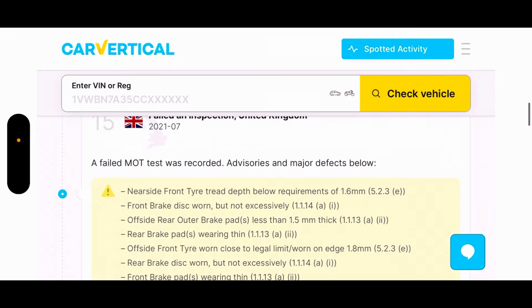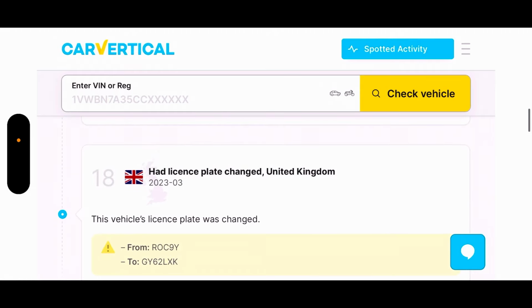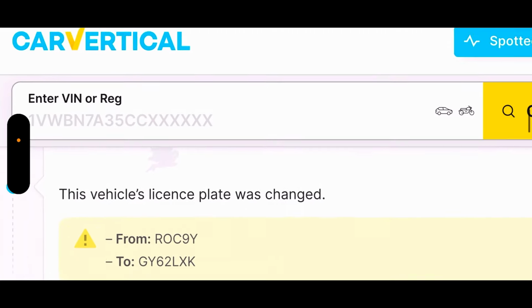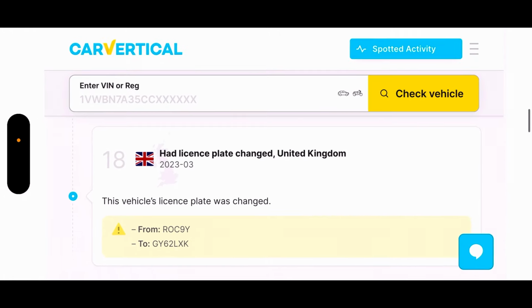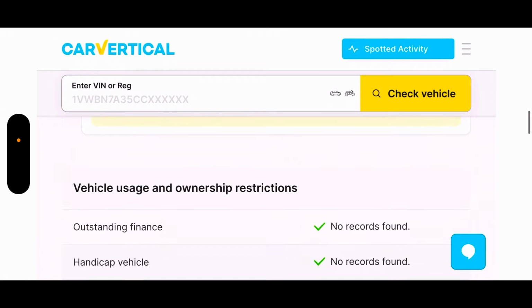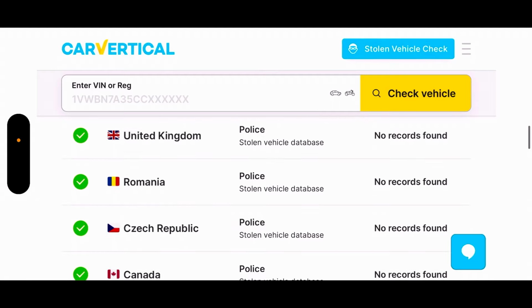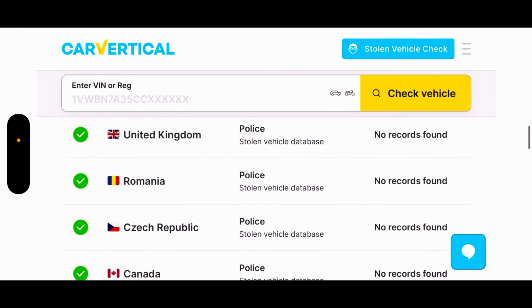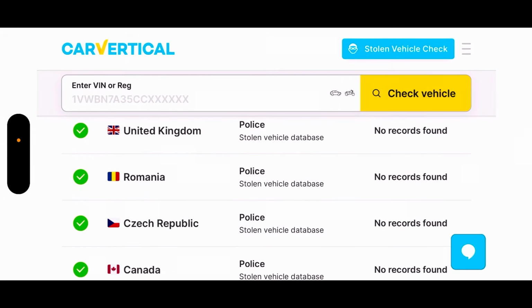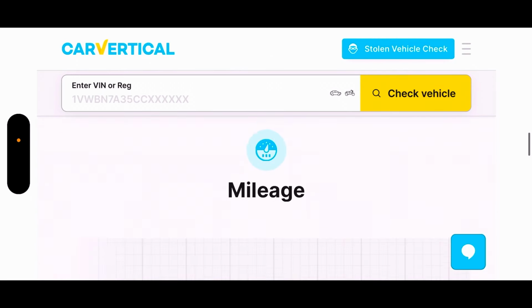For all of the mileage and MOT history, right down the very bottom, license plate change, there you can see March 2023, that number plate was removed and actually put back on its original reg there. So everything on this car has checked out absolutely fine, and like I said, it's very, very low mileage. So this check was performed in all of these countries: United Kingdom, Romania, Czech Republic, Canada, United States, etc.